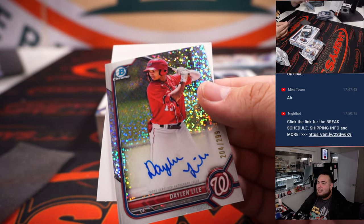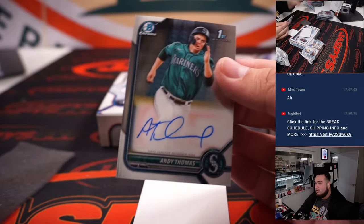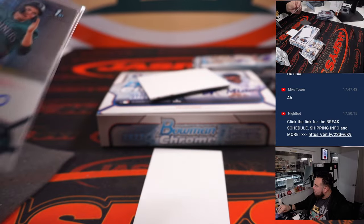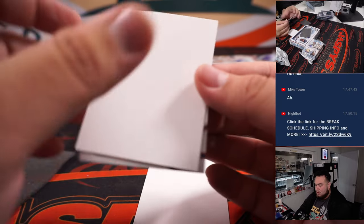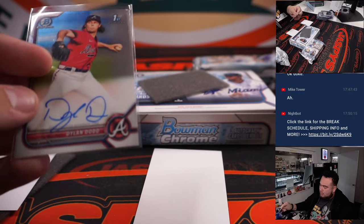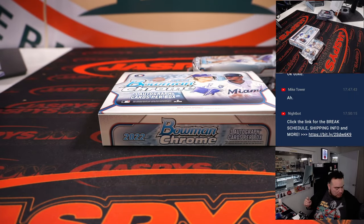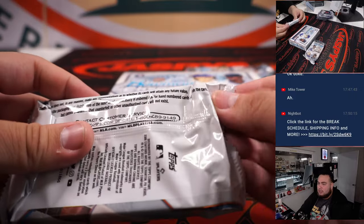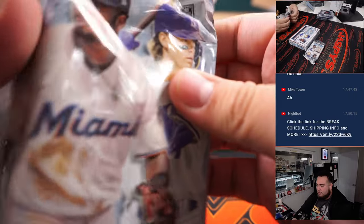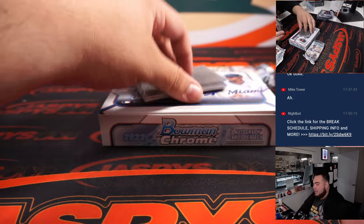All right, we got Dalen for the Washington Nationals, Steve Gilbert. We have Andy Thomas. And for the Braves, Dylan Dodd. All right, two more boxes, guys. Two more boxes. Good names, good colors. It's not as crazy potentially as case one. I feel like that case is pretty strong. But let's see if we can end this strong here, guys. Got a couple colors, looks like, coming up in this one. A green and I think at least a refractor.